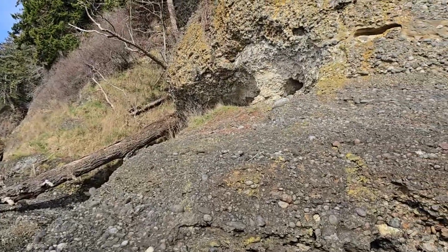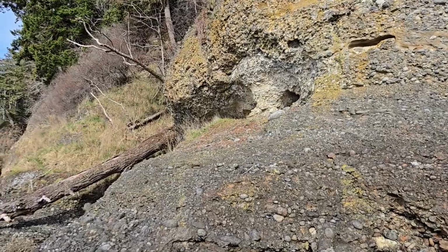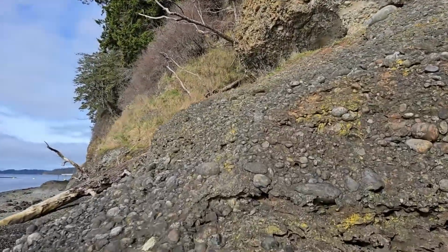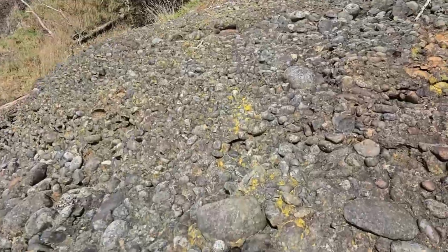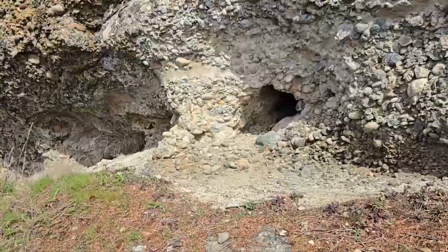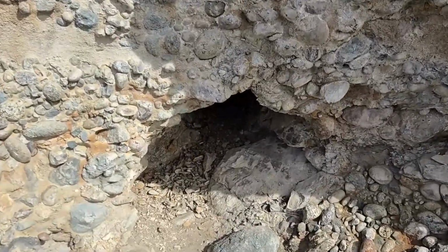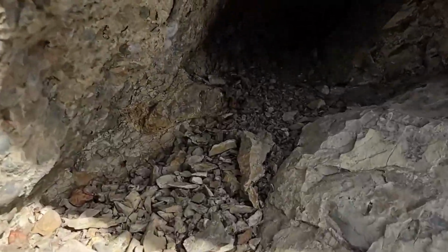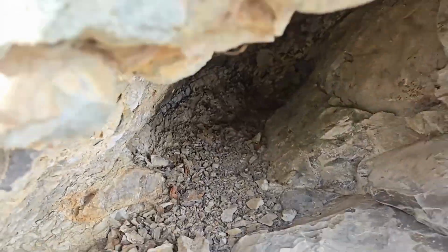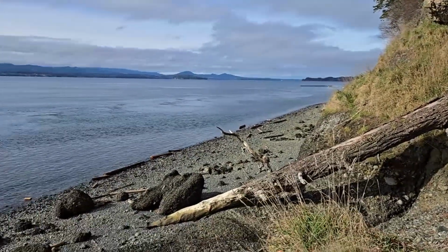Now up there is a tiny little cave. I'm just going to climb up there and show you. I'm just going to attempt to climb up here holding the camera. And here we are. It's not much of a cave. Doesn't go in very far. And this is the view from that cave that I'm showing you.